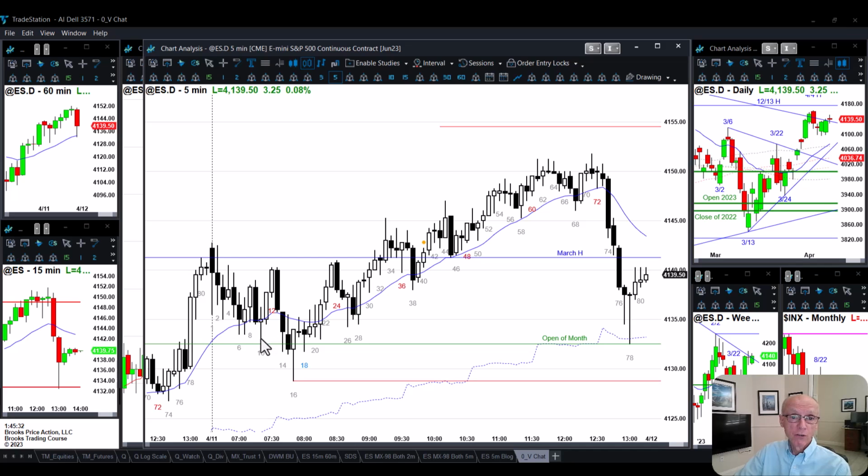Bar 14 did not close on its low, did not close below bar 10. Bar 15 closed near its low, but could not close below bar 14. If a bear trend is not strong, it's usually better not to sell at the low. It's usually better to sell rallies.